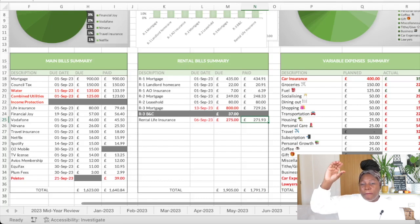I always budget more than the actual amount that I need to pay, because that's how you also create a buffer in your account. So I thought I was going to spend £1,905. I ended up spending £1,791.73 on my rental properties.